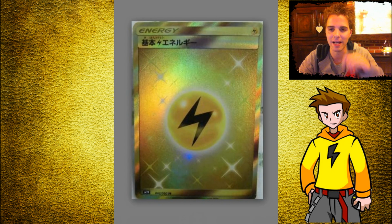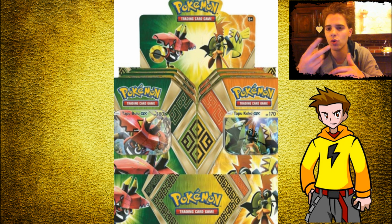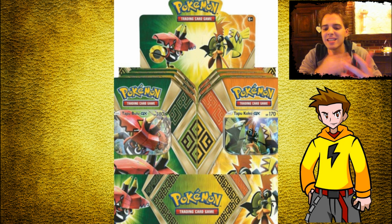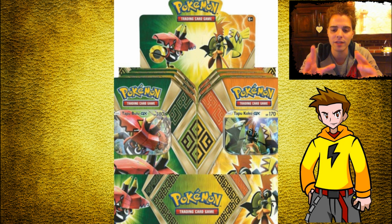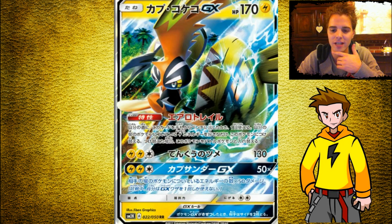Yeah, and in the new set we also get a holographic secret rare Lightning Energy. So for those of you that want to pimp a Lightning deck, it's the time. And also on the May 5th, the new set gets released, and 2 weeks after that, so the 19th of May, the new GX tins will get released. Tapu Bulu GX tin and a Tapu Koko GX tin. Definitely get yourselves one of these because both GXs are really playable. I'm gonna talk about Tapu Bulu GX later in other episodes, but this time it's all around the Tapu Koko GX. Yeah, all the Tapus around.